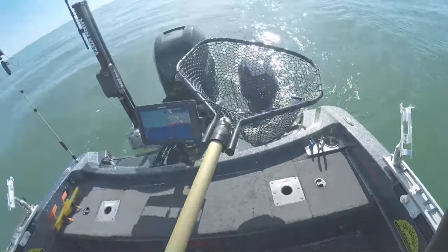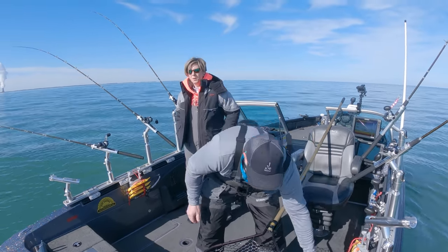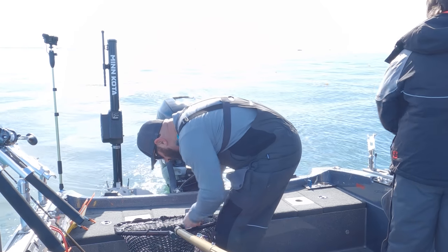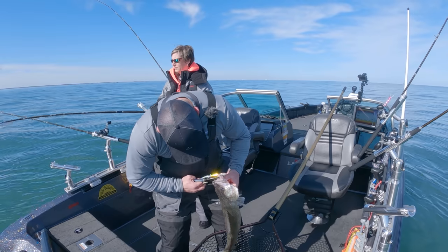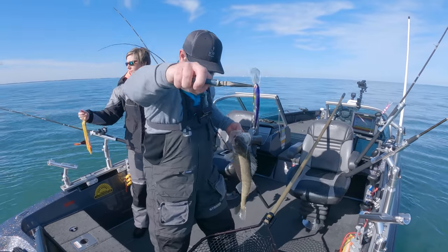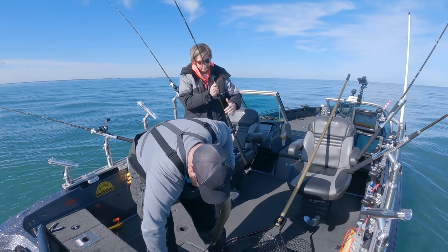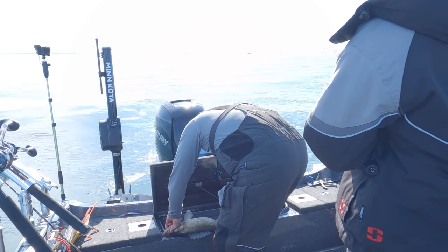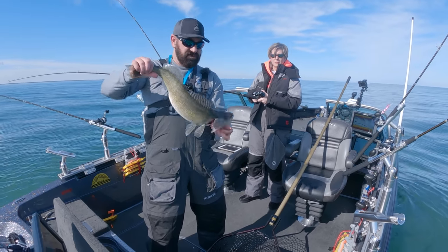Whoa. Nice fish. Heavy. That's a good one. Should I reel in my middle? Yes. Wow, nice fish. Ooh, he straightened that hook out. Did he? Yeah, you did. Good fish. Let's see. Yeah. 24 and a half. Nice fish. Big fatty. Yeah, really nice fish. Oh, oop.